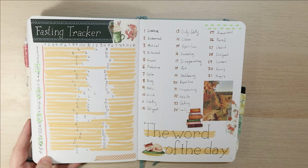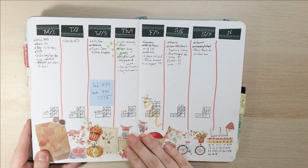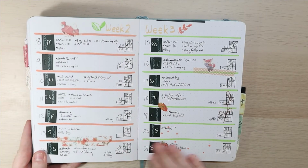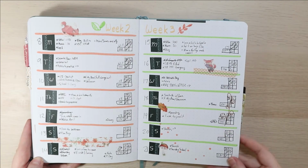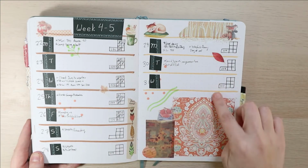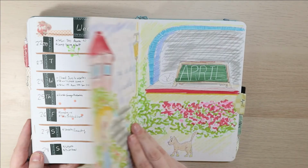This was the only month I did a word of the day instead of a mood tracker, and it's fun. It's the only one I did for this year, but I've done one in a previous year, and I would like to bring that back again for my minimalist March, more than likely, just because it is fun and it's a new way to think on how to do a mood tracker. So this was the last week of March, and then we're moving into April.